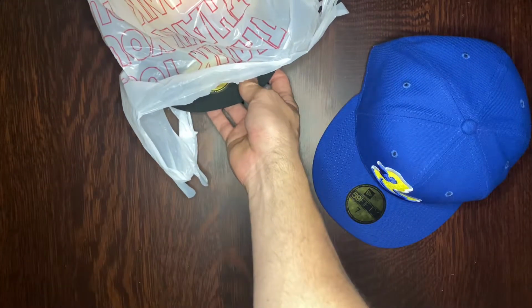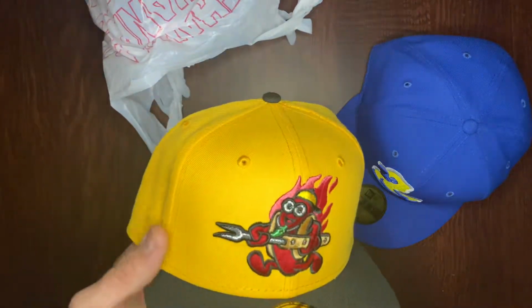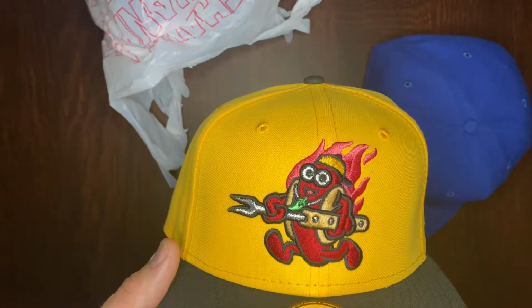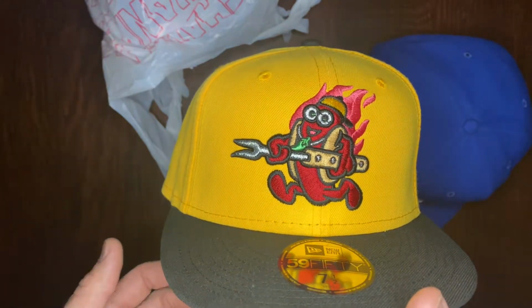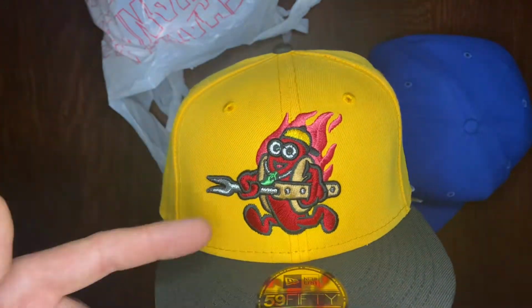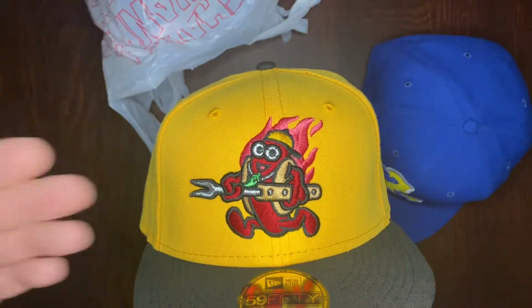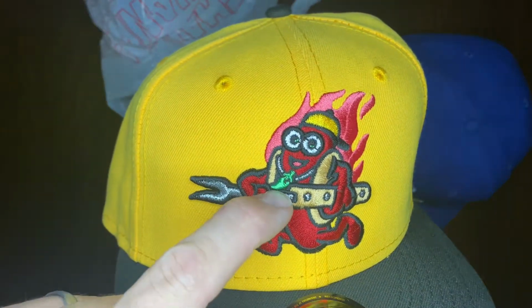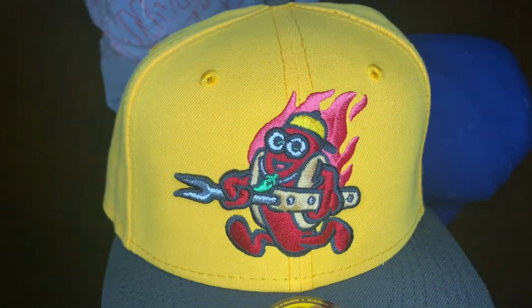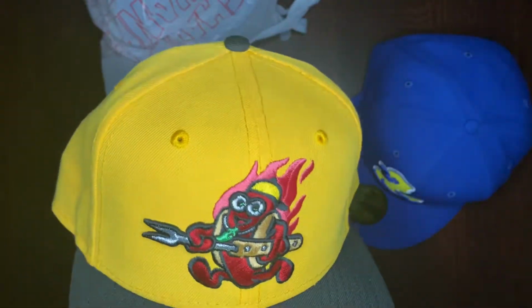For Copa de la Diversión, they change over to Los Perros Calientes de Akron. So, the hot dogs of Akron. And I love the take on hot dogs that is so often taken where we have an actual flaming hot dog. He's got a tiny little, looks like jalapeno on his neck there. Love that, love the fork. Overall, just an amazing design.